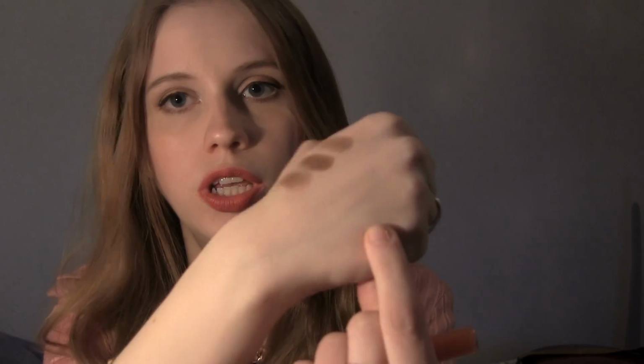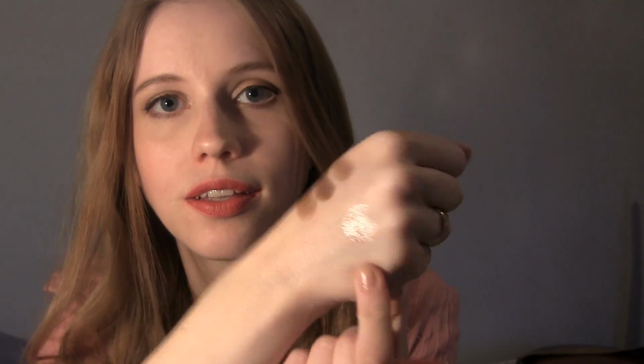So I'm just going to swatch them. They don't have a nice smell. I didn't like the smell. A typical sponge tip applicator. I just swatched the peachy lip gloss, and I don't know if you can even see it, which pretty much means it has no pigmentation.